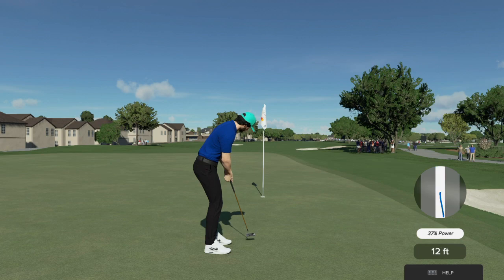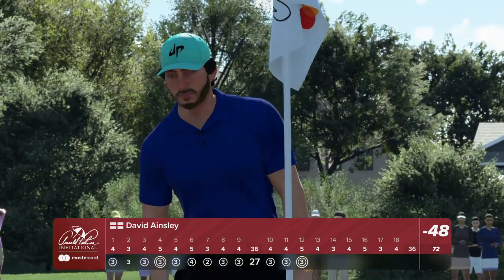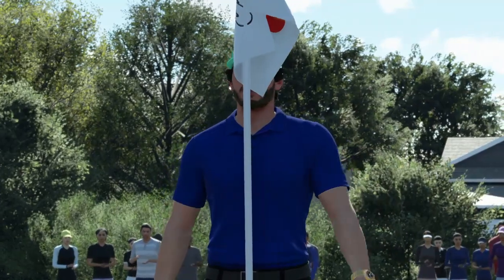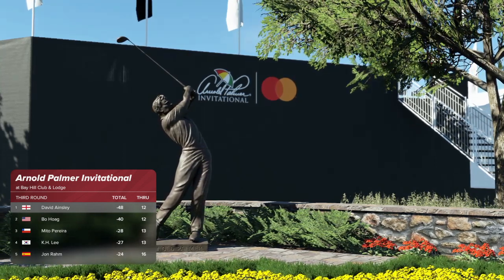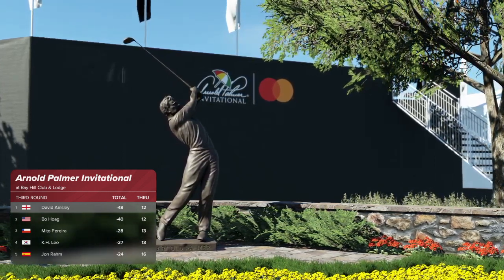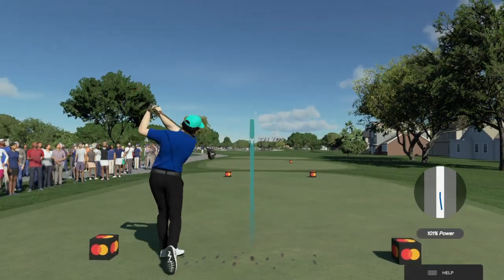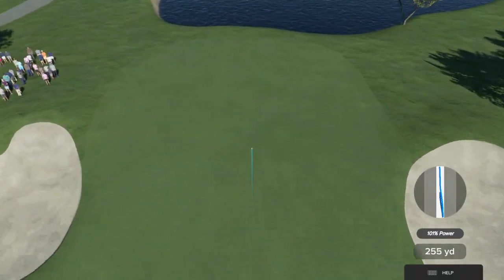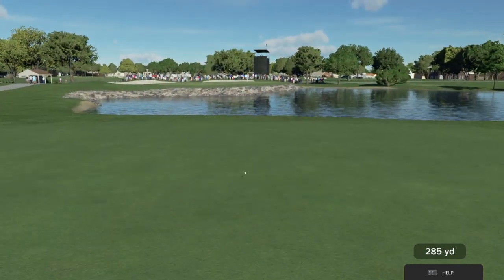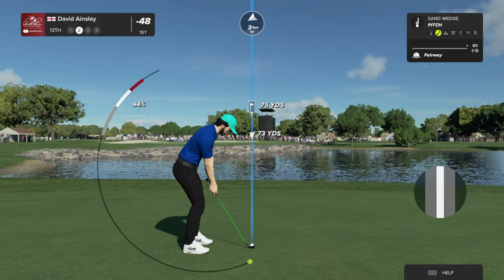This one's looking good. That's a great putt to make, especially for an eagle. Our current leader is enjoying an 8-stroke advantage. This hole here is a par 4. No harm, no foul there with that shot.